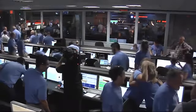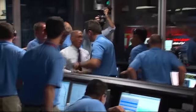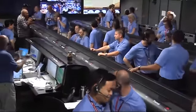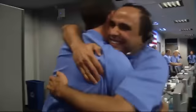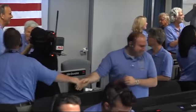ASCAM sequence is kicked off, waiting for images. Heads up, folks! EDL ops, the signal to Odyssey remains strong. Flight EDL images are starting to come down. We're beginning to get images. Right, we got images coming down, folks.